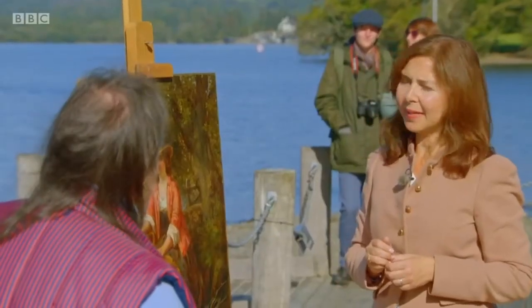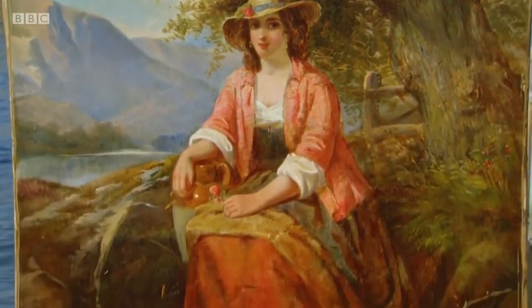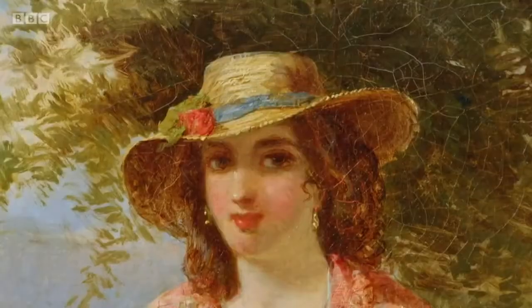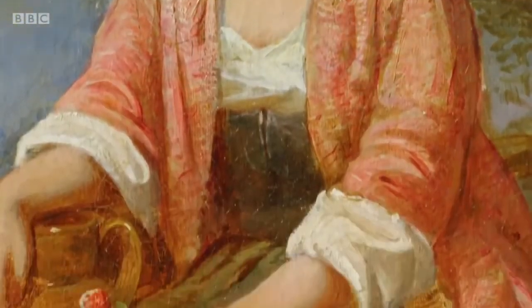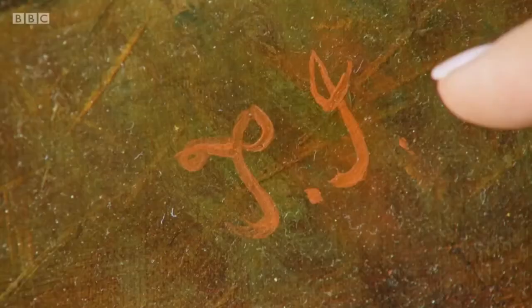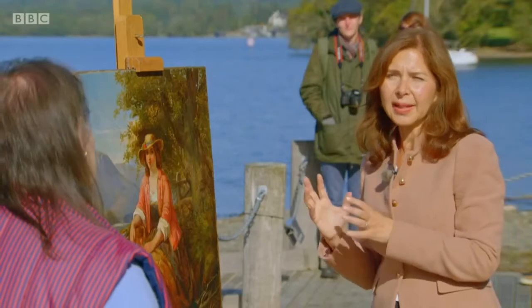Well, it could be that the inspiration for this painting was the story of the Maid of Buttermere, but what I would say is that the painting is typical of the mid-Victorian taste for the rural idylls, the sentimental paintings of rustic scenes. And I would say that this painting definitely dates to this later period, so I think it's lovely to associate a story with it, but I think it's very difficult to say that this is the Maid of Buttermere. Yes. The initials in the bottom right-hand corner appear to be TJ, but they don't associate with an artist that I can think of.